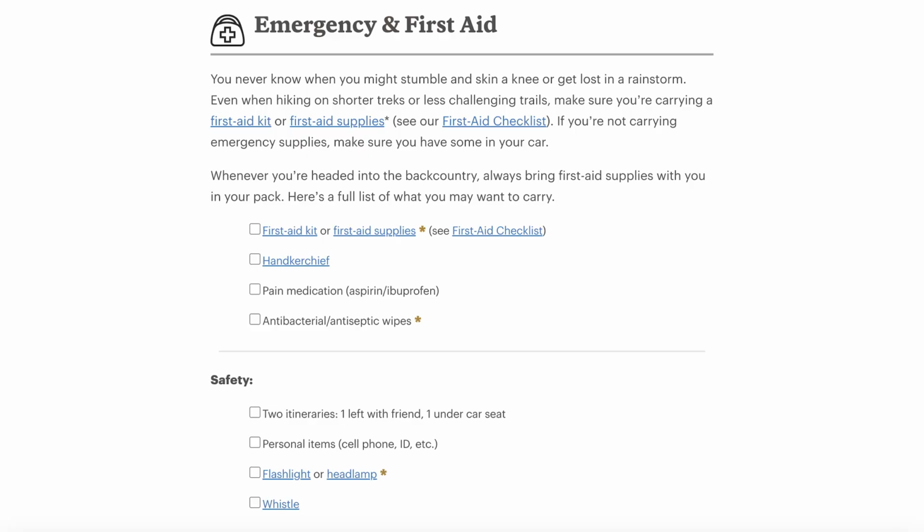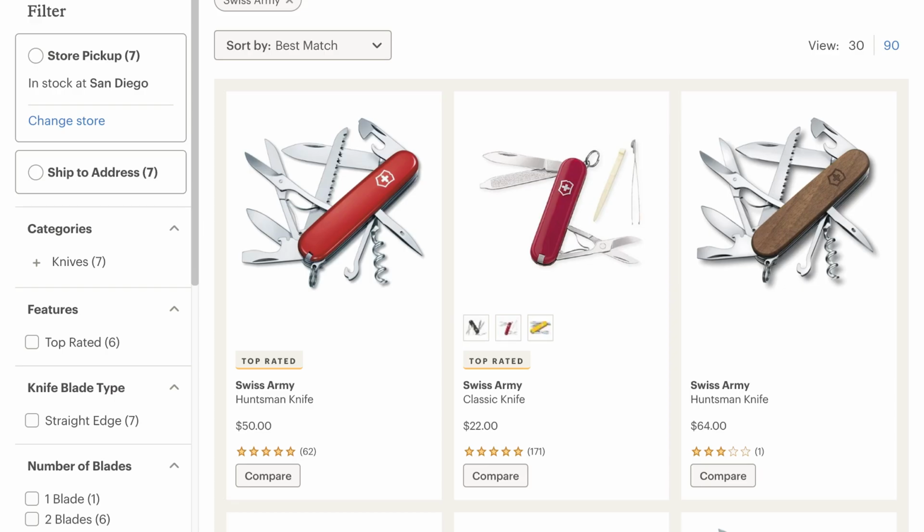First aid kit, really, again, depends on how long the hike is. I usually have some bandages, I have a thing for ticks, and I usually carry Advil. Always nice to know that if I start to feel bad for whatever reason, I have something I can take. I don't think you need a full-blown first aid kit if you're going on a 3-mile hike. Knife or multi-tool, yeah, I always carry a knife, you never know. Something gets stuck, the zipper gets jammed, you need to help set it loose.